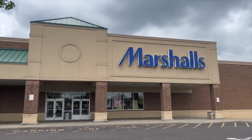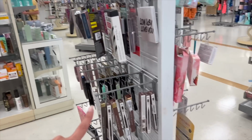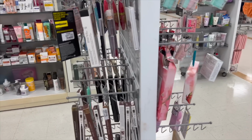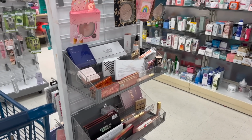Here we go. There actually isn't a ton of makeup. There's only this section here, this section here, and then this little section here. So compared to Tjmaxx or what they usually have, it's not a lot, but hopefully we can find everything for a full face.